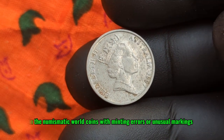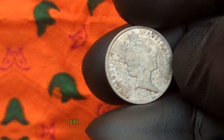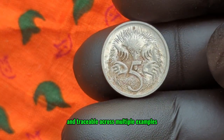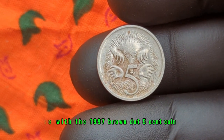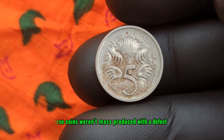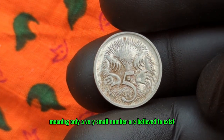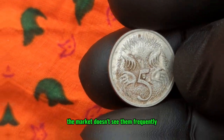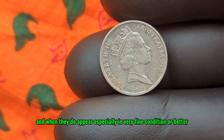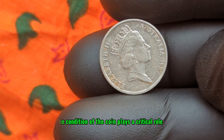Coins with minting errors or unusual markings are always in high demand among collectors, especially when the error is consistent and traceable across multiple examples. That's exactly the case with the 1997 brown dot 5-cent coin. These coins weren't mass-produced with the defect, meaning only a very small number are believed to exist. The market doesn't see them frequently, and when they do appear, especially in very fine condition or better, they spark immediate interest. The condition of the coin plays a critical role.